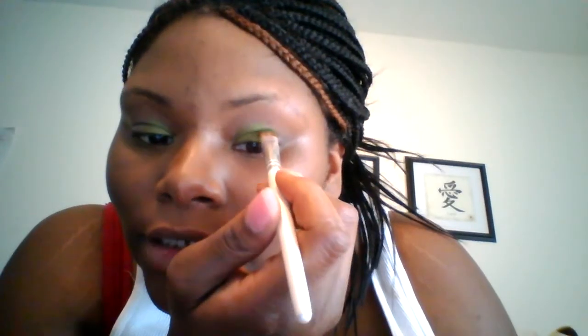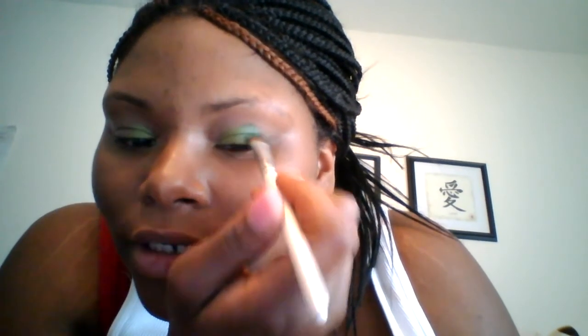I actually like doing it like this, doing sections and going lighter, but you could also just paint your whole lid this color, put a medium shade in the crease and then a darker one on the outer corners. But I've always done it like this. I'm gonna do it like this. I just like the way the color appears to get darker. It just feels so much more dramatic.